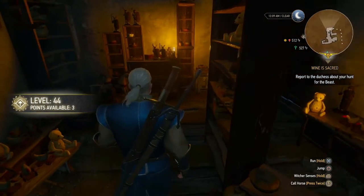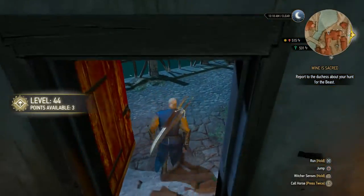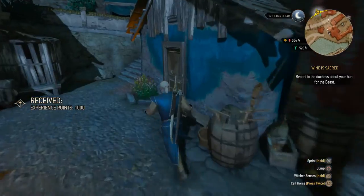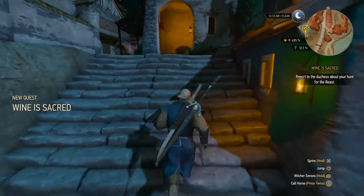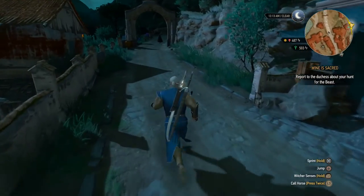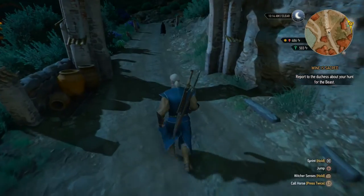Oh, we leveled. We are now 44, guys. We've done really well on leveling. Right, we need to report to the Duchess. Wine is sacred. That's our new quest. I wouldn't mind seeing the Duchess again. I haven't seen her in quite some time. It would be nice to see her. So I'm just going to run back to the signpost and then we're going to fast travel over to the Duchess.